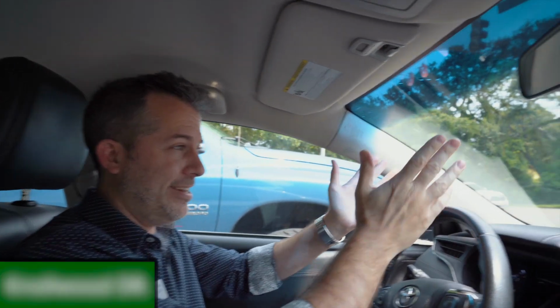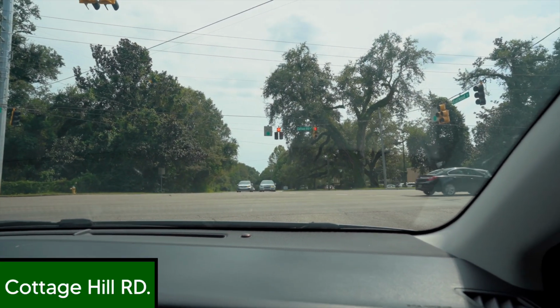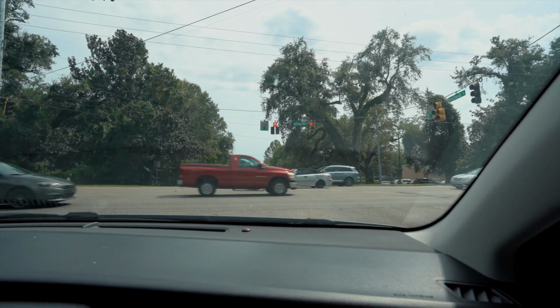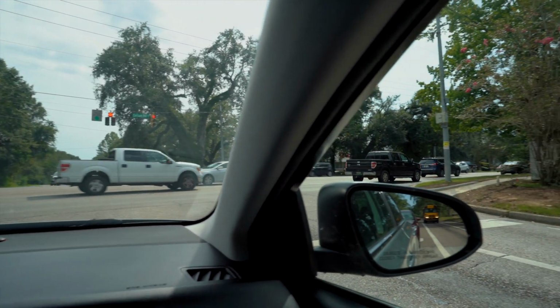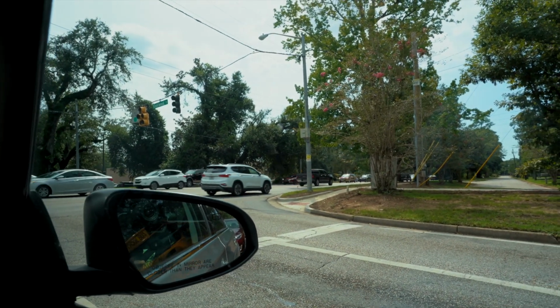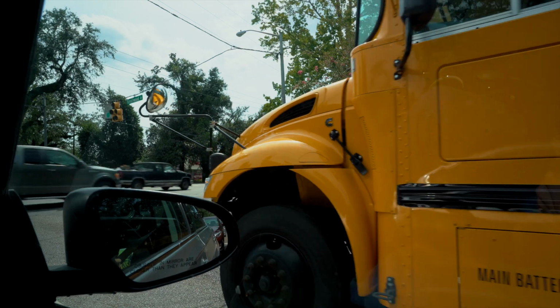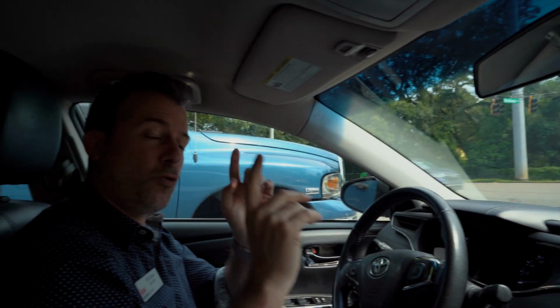Okay, so we were on Hillcrest, then we went to Grelot, and now we're on Knollwood. Now, if you look here, this is Cottage Hill Road, and it's almost 3 o'clock in the afternoon, so the traffic's not that bad. But if you look down west on Cottage Hill, you're going to see a lot more traffic. You've got Mobile Christian School, and neighborhoods that I've talked about a lot, like Hickory Ridge and different places. So traffic can be crazy that way.